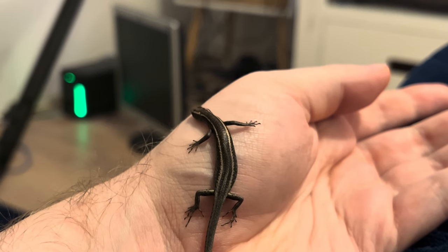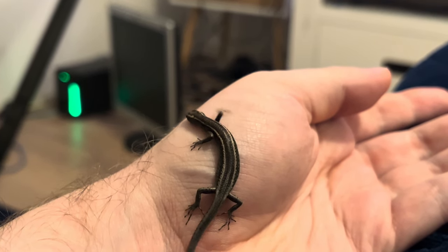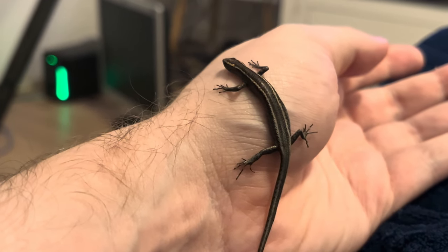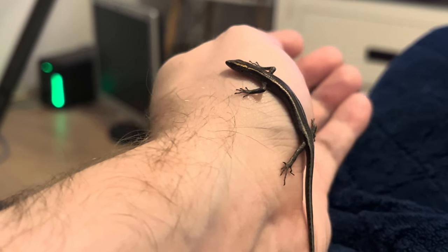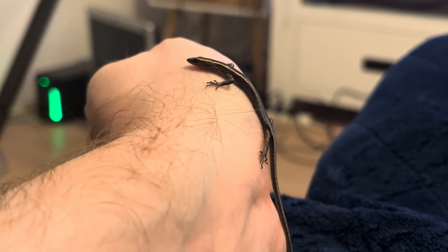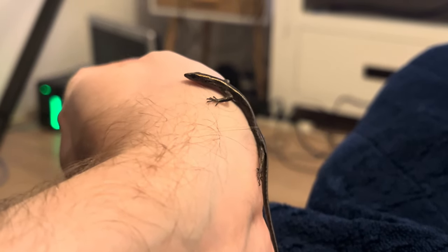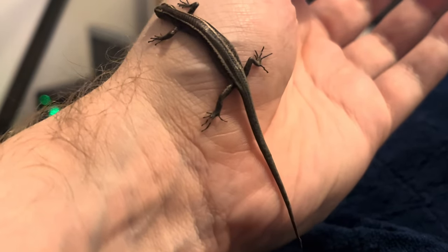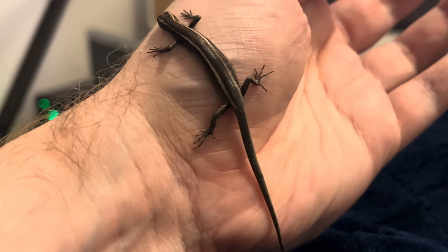It does still seem to move, but these guys are normally very agile. See them on a fence, try and take your camera out, they're gone. This one's medium sized, I guess.